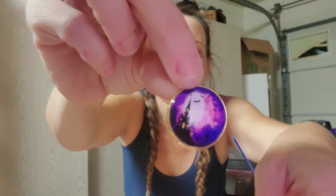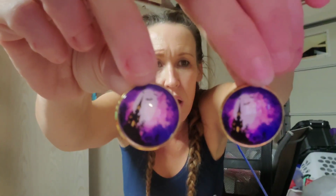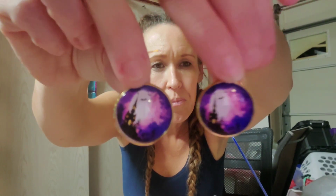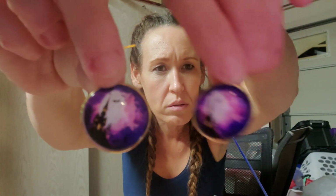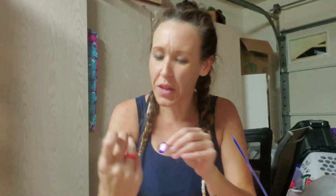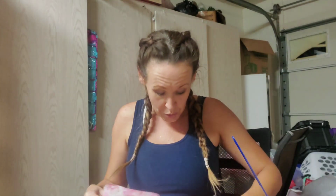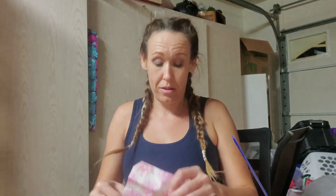Hold on. Look at these earrings. I'm trying to get it to focus. Let me just put one on, see if it will. Look at how beautiful that is. I love, look at the beautiful purple. Oh my gosh, I love those. So beautiful. I wasn't sure what was in here, but I do know that she makes jewelry. So those are beautiful earrings.